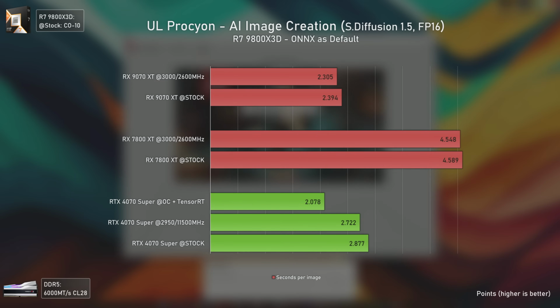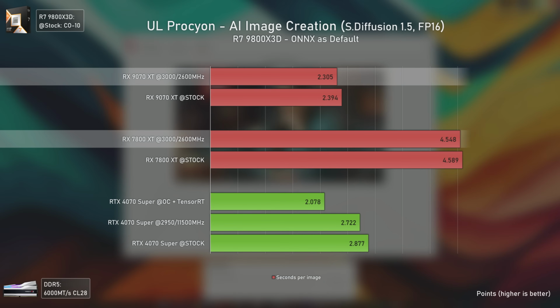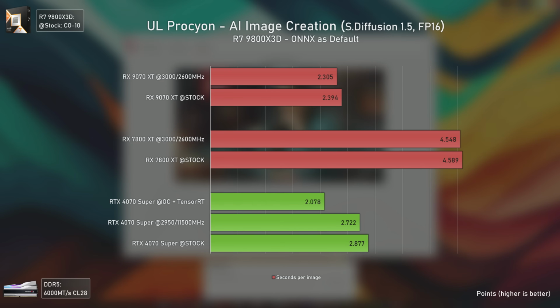And in terms of real time, this means that the 7800 XT takes 4.5 seconds to generate one image, while the 9070 XT takes only 2.3 seconds, which is an outstanding improvement for people working a lot with image generation.